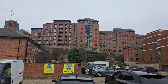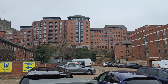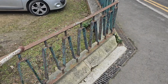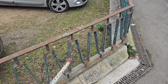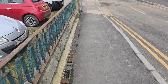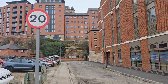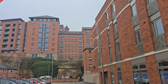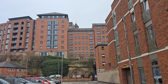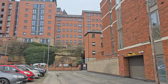They're all, I believe, student flats up there, or apartments. But there is a walkway up, and that's what I'm trying to find. This looks quite old, you know. This little... You know what I'm like, finding old things. Right, we're going to cut through down here on the right hand side. And hopefully we can find the way up. If it's open. If it's not, then it's not.